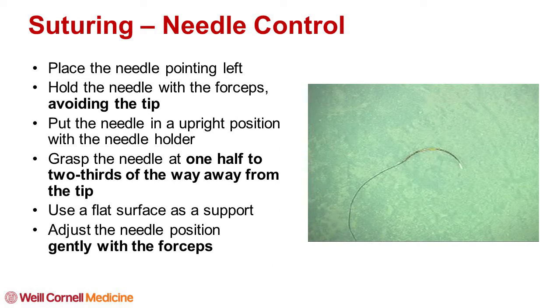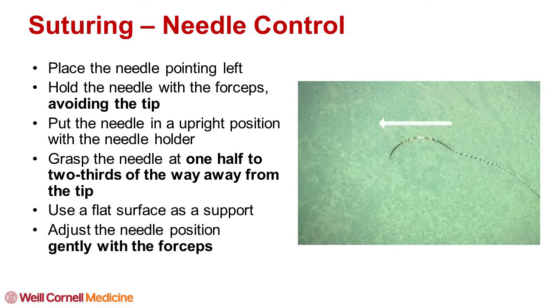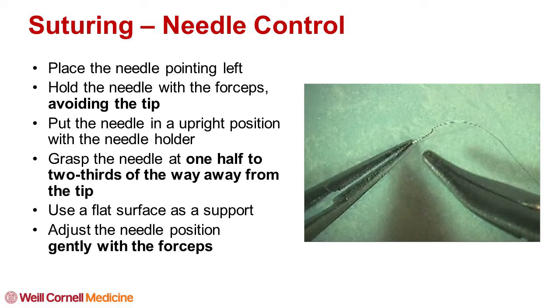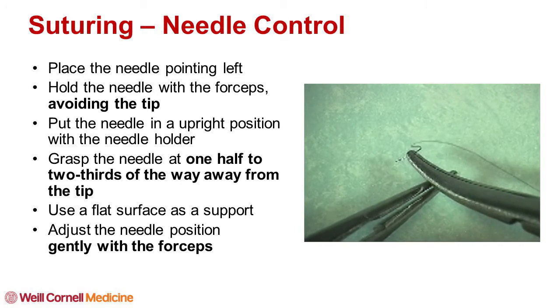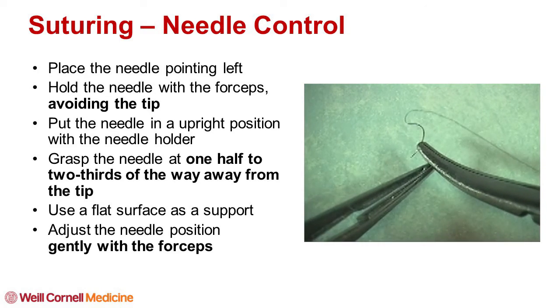The proper stepwise manner for a right-handed surgeon to load a needle is to start by positioning the needle tip pointing left. Then, hold the needle with the forceps, avoiding the needle tip. The needle holder should then be used to place the needle in an upright position. The needle should be grasped at 1/2 to 2/3 of the way away from the tip. A flat surface should be used as a support while manipulating the needle. Finally, the forceps tips can be used to gently adjust the needle position within the needle holder.